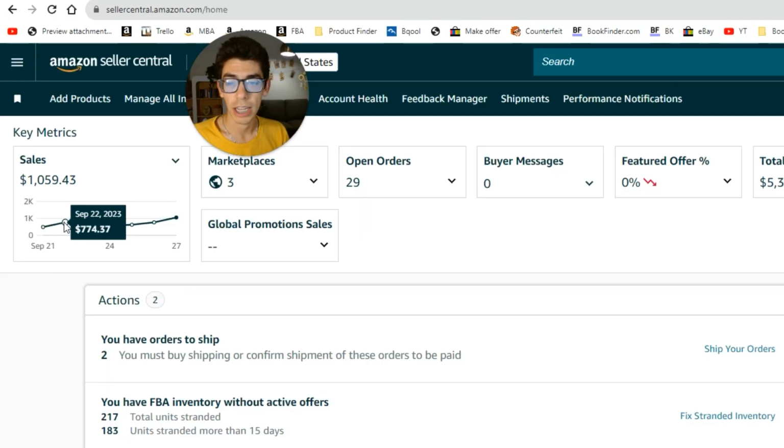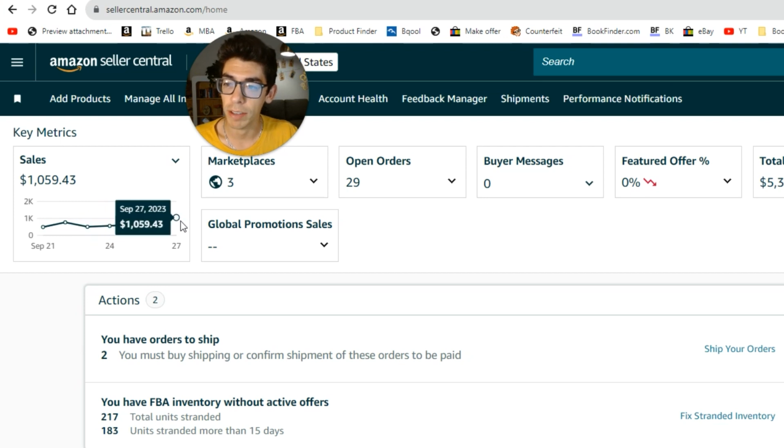Textbook season is pretty much over, so now we're kind of heading into some of the more seasonal things like Halloween and Christmas, and also preparing on buying stuff for the next textbook season in January. But you can see that $498, $774, $500, $500, $600, $700, and today is $1,059 in sales.